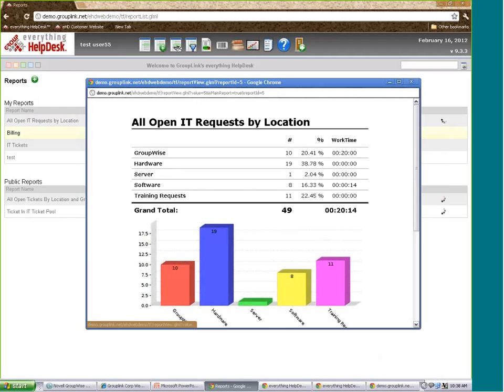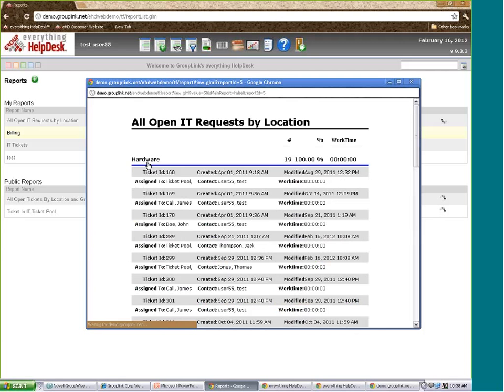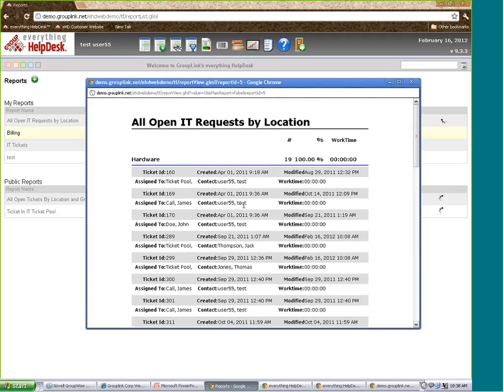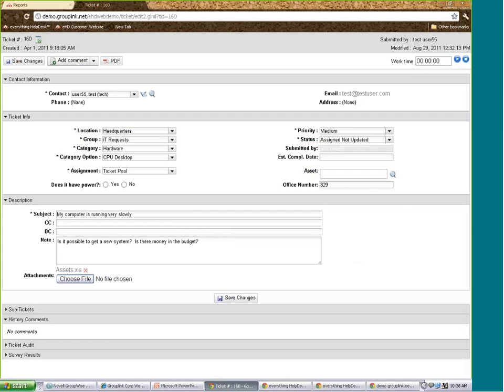What's nice about this is if I click on headquarters, my 49 tickets now get regrouped by category: hardware, server, software, training requests. So you can really get a good idea based off of location what the most problematic issue is at this current time, right? It's a hardware issue. When I select hardware, now I'm going to look at the detailed information for my 19 hardware tickets. What's nice about this, right, is if I select the ticket ID number, it's going to physically pull open the ticket here, so now I can make any changes, updates, whatever it might be to this.